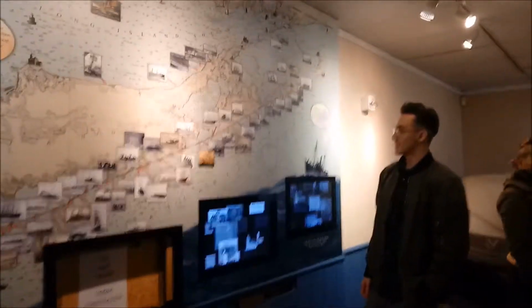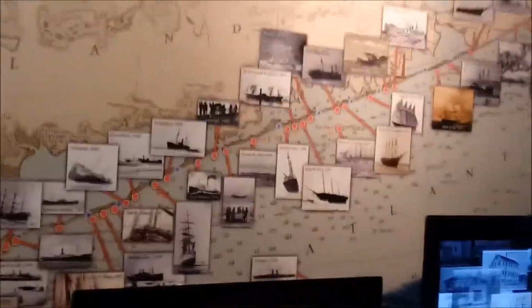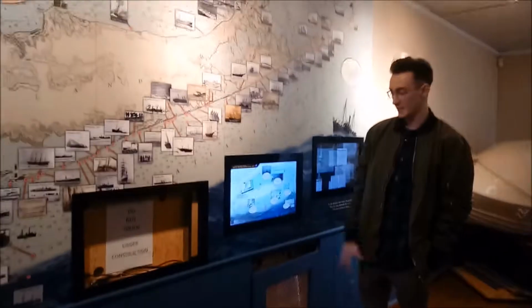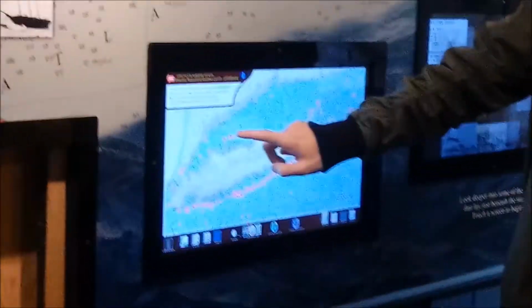With it, you can see the number of shipwrecks that have happened, some of them dating back as early as 1656. You can notice that most of the shipwrecks off of Long Island happened because of Fire Island over on the southern side. What's really cool about this is that this map is decently new to the museum, only coming about in April. And with it, we have interactive iPads where you can go into our database and learn about any one of these shipwrecks.